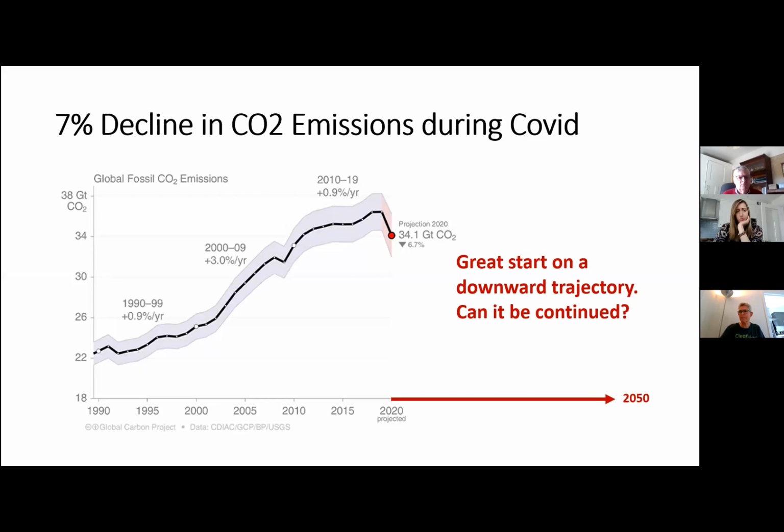So with that, the other thing that we've got to do is make a start. And amazingly, over the last year or so, during the pandemic, we've had a 7% decline in CO2 emissions. Now, this has required us to change, as I talked about earlier, our habits and our practices quite significantly. And we have done that, not because we particularly wanted to, but because the pandemic forced us into doing that. That has resulted in a 6.7 or nearly 7% reduction. The key is that's a great start on the downward curve that we need to have. And the real question is, can we continue it? I think it's going to take, as we talked about, a lot of innovation.